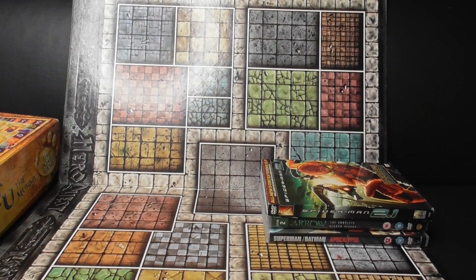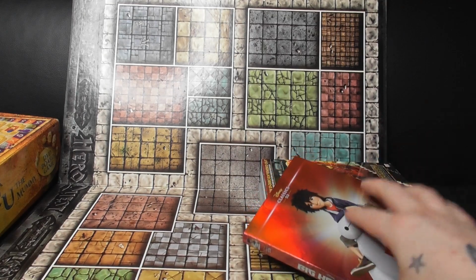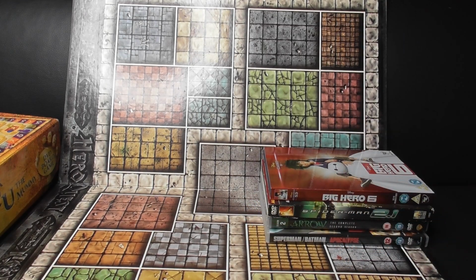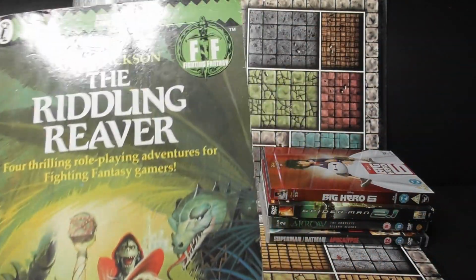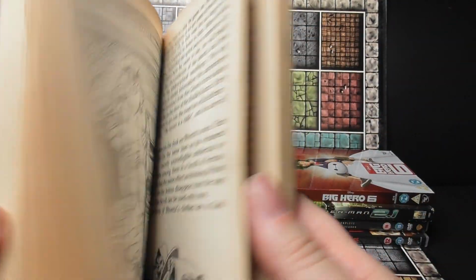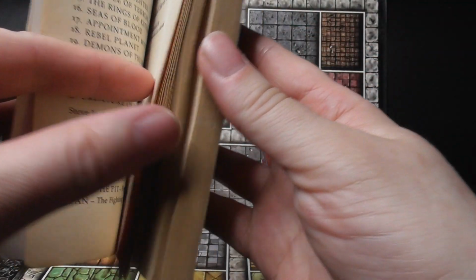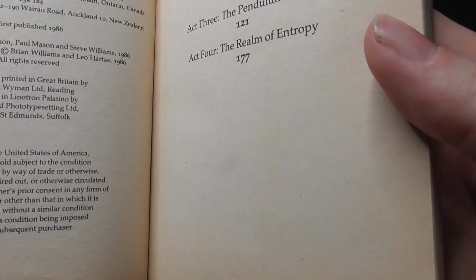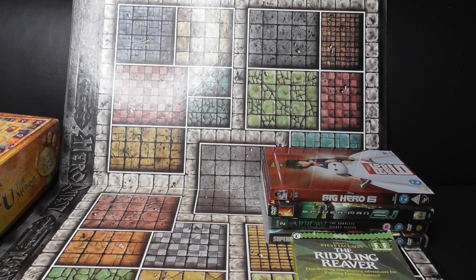A bit more than I like to spend, but then we got Big Hero 6. That says £1.25, but it was reduced to £1. So that's not bad. And then I was really happy to find the Riddler and Reaver, and I think this was, yeah, £1. Quite an early edition. Ooh, Kindle. What year is it? 1986. So that was a nice little find. Don't find too many of them now.